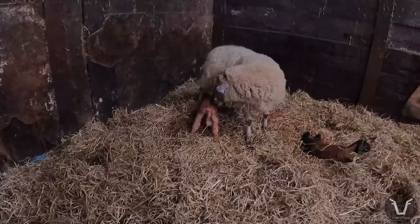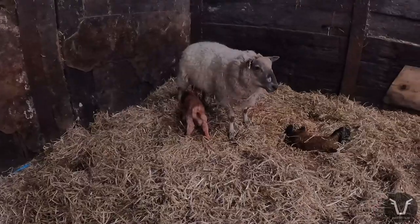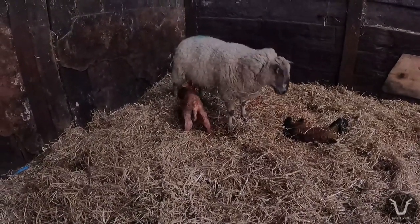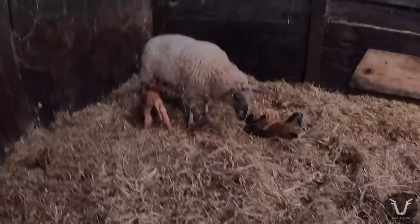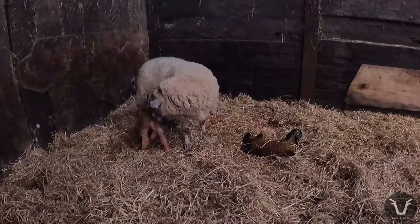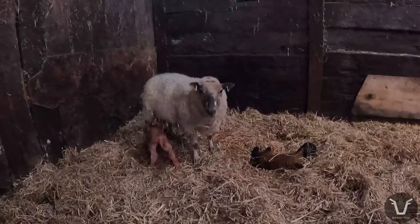Is it a gimmer, or is it just a small ewe? Small ewe, just a charolais. Well, I suppose we've got some other charolais cross out of mule. Yeah, they're bloody massive. Yeah, they are, aren't they?